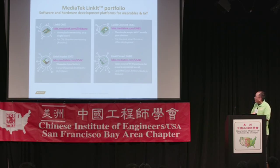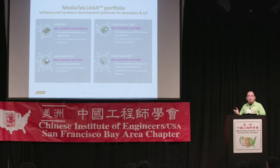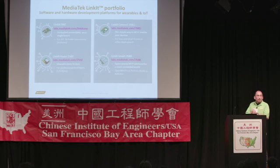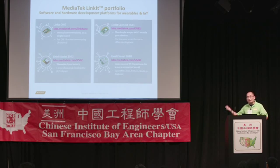So the platforms on the right side are MT2502. We call them Aster-based platforms. The chipset itself is very small. It's only half the size of my pinky fingernail. So it's very suitable for smart watches. And it's also highly integrated with all kinds of connectivity. It has GPS, Bluetooth, Wi-Fi, plus GSM, GPRS. So with that small IC device, you could have all the connectivity you would need for an IoT or wearable device in order to connect to the internet.